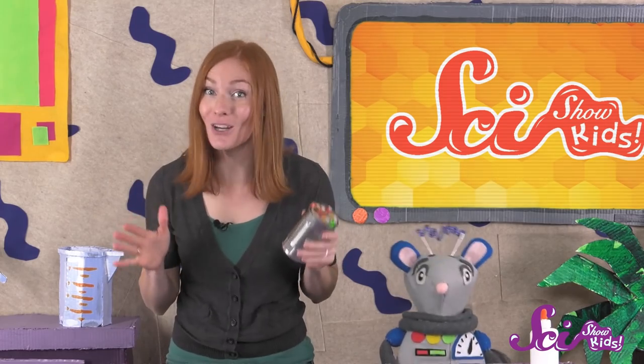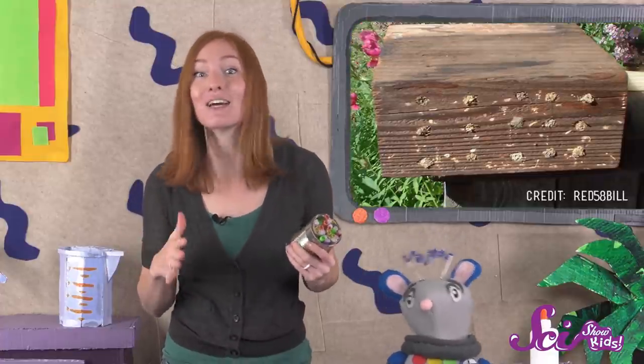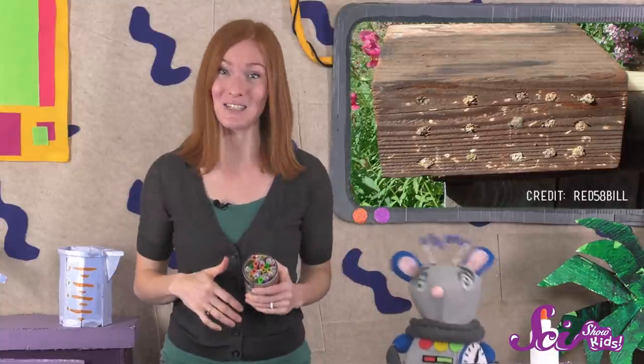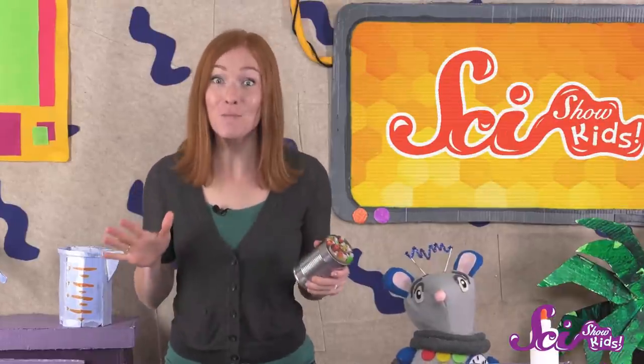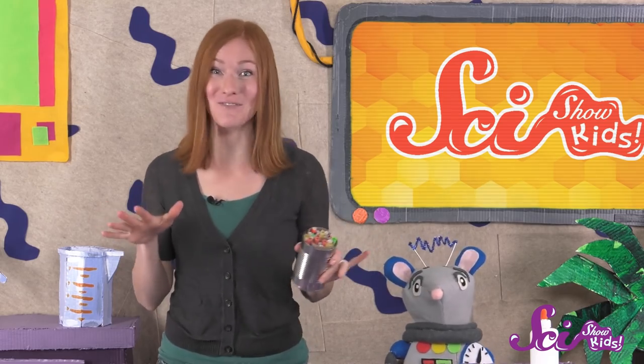If bees do start laying eggs in your bee house, you'll probably see the paper tubes plugged up with mud, like this. It means there are baby bees inside, growing and getting ready to leave the nest in the spring. It's very important that you don't touch or move the bee house. It's dangerous for you and for the bees. If your bee house attracts some bees, next year your garden will be buzzing with lots of helpful critters.